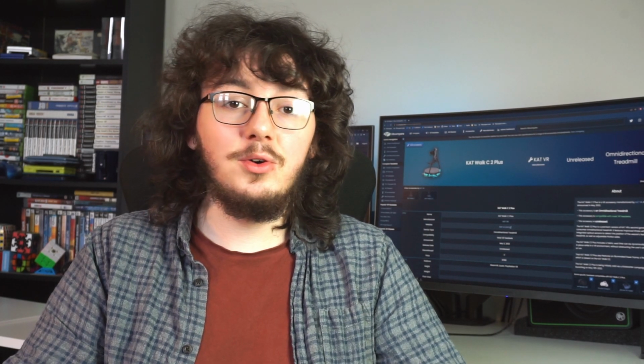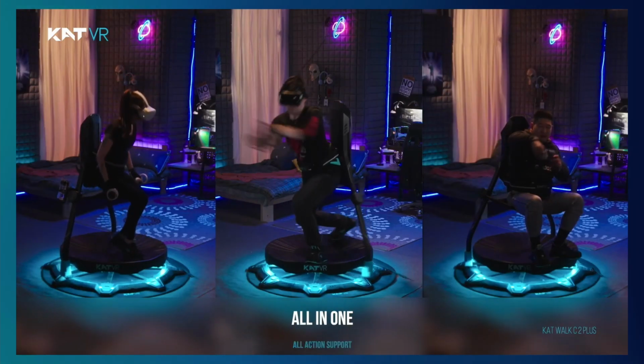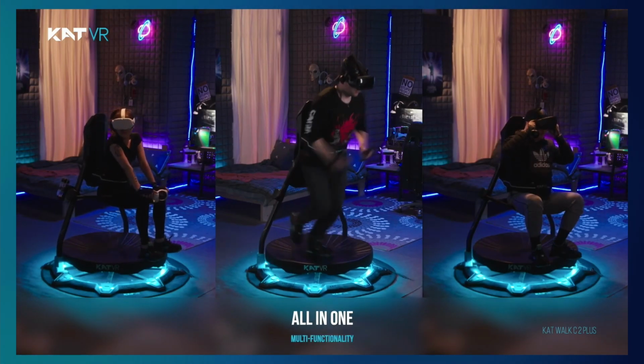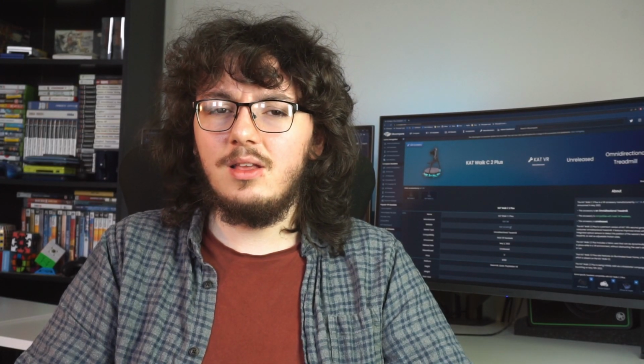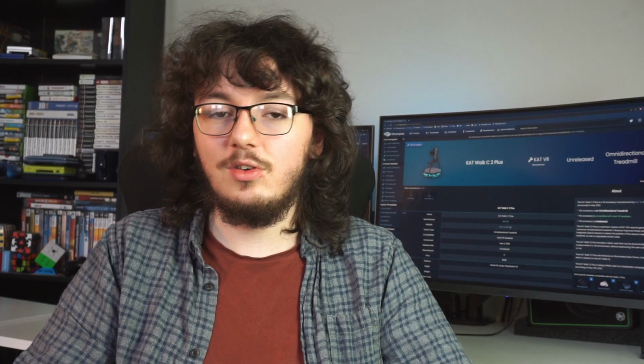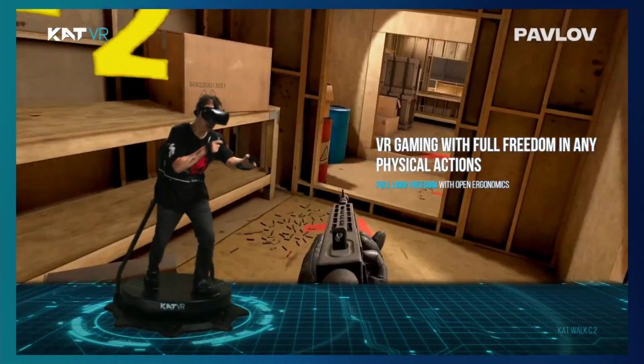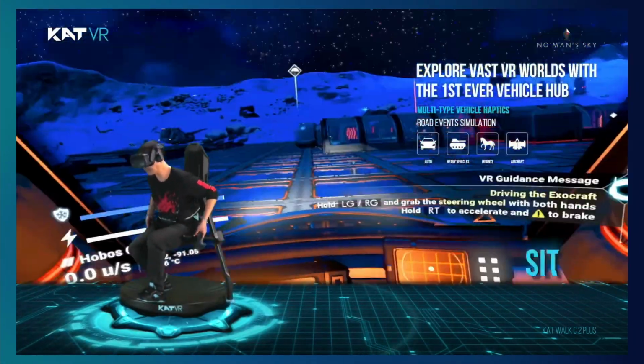Finally, and arguably the most interesting feature, is a fold-out fabric seat that allows you to dynamically stand or sit while using the treadmill. That's quite a cool idea, and I'd love to see how well it actually holds up, and if there's any issues when the user tries to crouch, for example. Regardless, it's definitely something worth considering if you're planning on buying either the C2 or the C2 Plus.